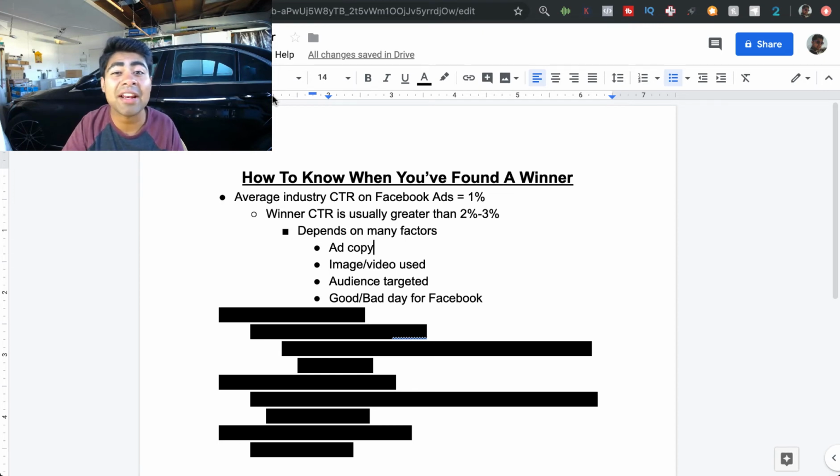Either you've got the ad copy right, your video is very catchy, or your image is very high quality, or the audience that you're targeting is kind of interested in that product. So that is the first step in determining whether your product that you're testing is a winning product or not. And again, the click-through rate will depend on a lot of factors. As I already mentioned, it could be the ad copy, the image or video used, the audience targeted, or specifically the kind of day Facebook is having.